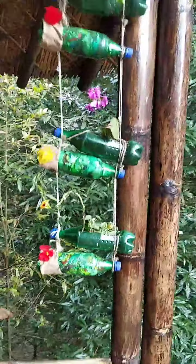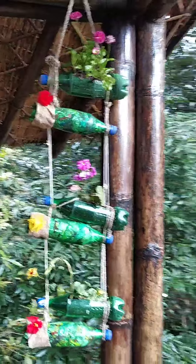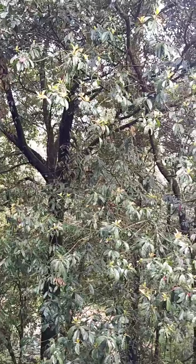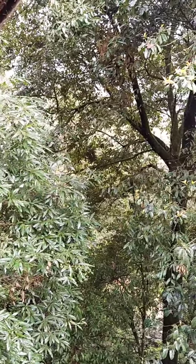So we are actually in between the trees right now. This is a wild olive tree, or in Nepali we call it batrase. I think in another year or two, once the branches grow, we can probably just reach out and pluck some wild olives from here.